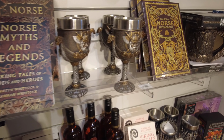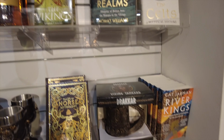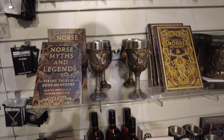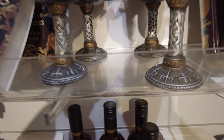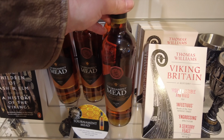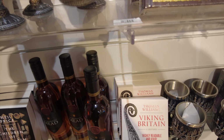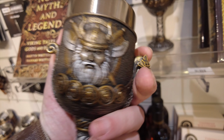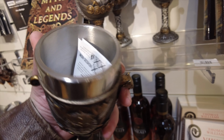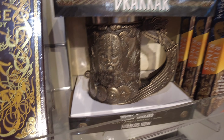That is not the Cup of Christ, but we've got Norse mythology. We've got some Viking cups here. Which, there's mead. Look at that, mate. Mead. Viking Britain history. Yes. That is quite nice. It's £21.99. Quite heavy. Where's that one?